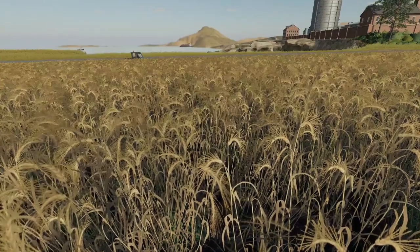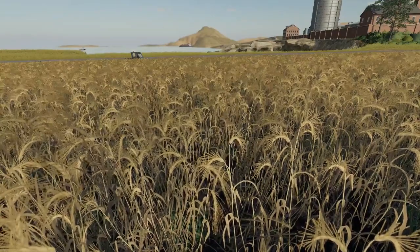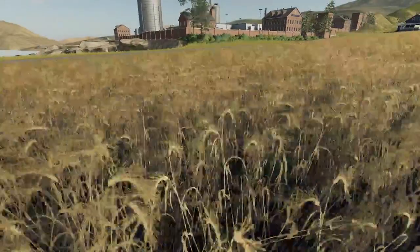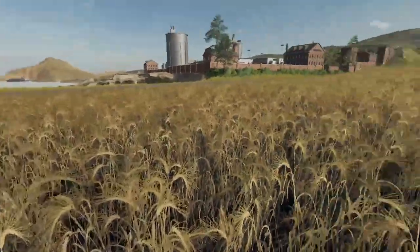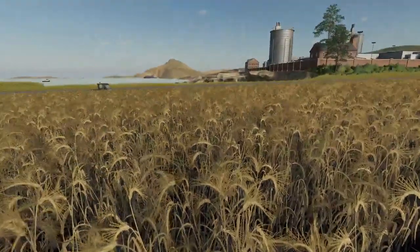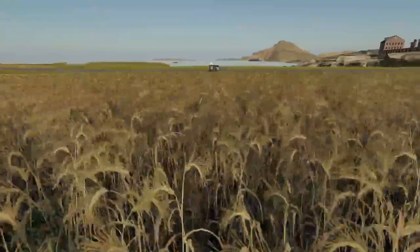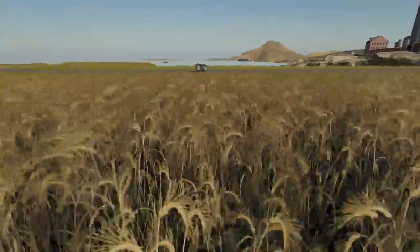We still haven't got a baler yet, but we will be getting this baled one way or another, so we're going to have to get this cut down and get the grain into our silos to begin with. And everything else we can look into, we'll get this baled as quickly as possible. But there's a few things we want to have a look into and an update on first.